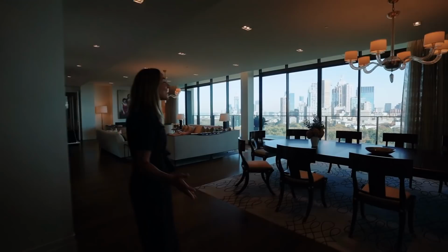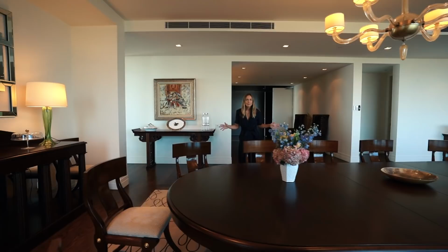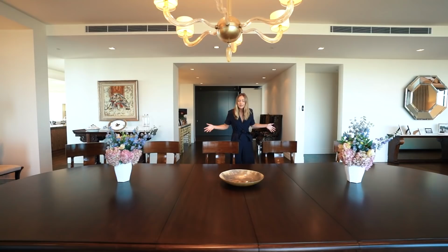Are you ready? Welcome to my home. There is so much to talk about in this space. I don't even know where to begin. But first of all, look at the size of this dining table. It can sit 12 people, and these were all custom made because they are just so big.